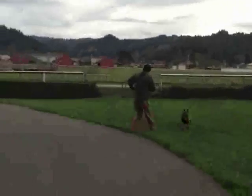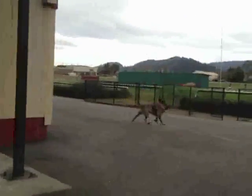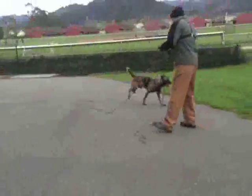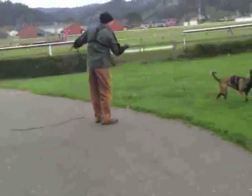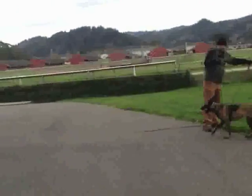The handler's doing a really good job of being observant on his canine's body language. The thing he sees right now is a proximity alert, and then the dog's getting very, very excited. He just doesn't know where the source of the odor is or exactly what it's doing, so he's paying really close attention to the dog.